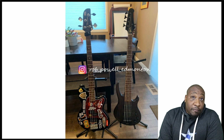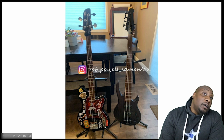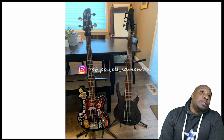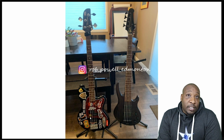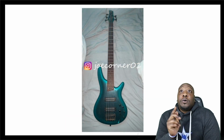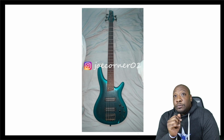Yeah, this isn't the 500 or the 300 because there's no switch right here. And it's looking at a two-band preamp-ish with a blend type situation going on. So yeah, this is the fun bass, and then this is the bass. So this would be in the club, this would be at church for me.